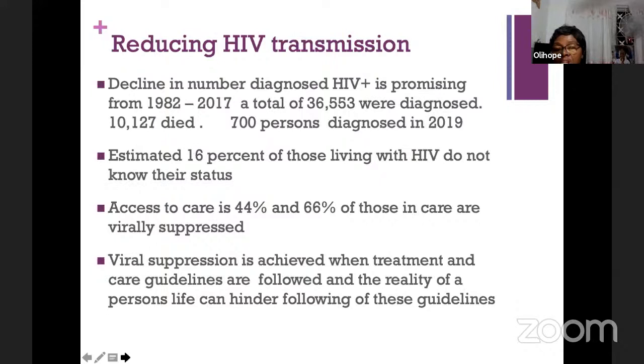And viral suppression is not an end, it is the journey. And therefore, you may be virally suppressed now, and then issues in your life, especially as it relates to stigma and discrimination, can distract or derail your suppression, and you are back to where you started. Next.